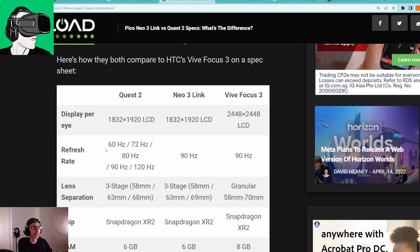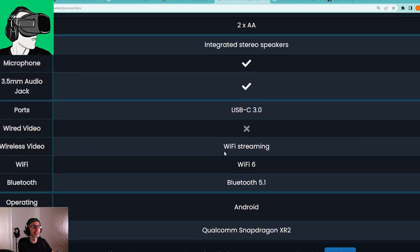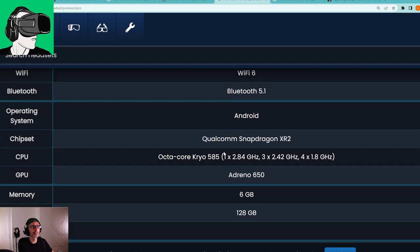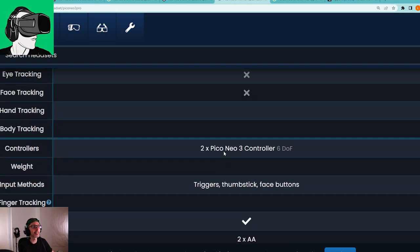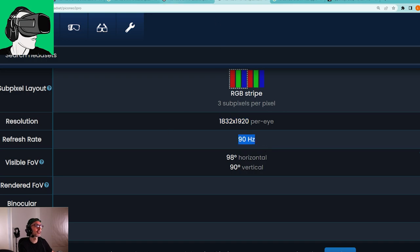All right, refresh rate: 60 hertz, 72 hertz, 80 hertz, 90 hertz, or 120 hertz for the Meta Quest 2. For Neo 3 Link, it is 90 hertz. For Neo 3 Pro, it is also 90 hertz, guys, just so you know. Even though I'll try to find it, I know that it is 90 hertz, even if I can't find it here. Oh, there it is, 90 hertz.